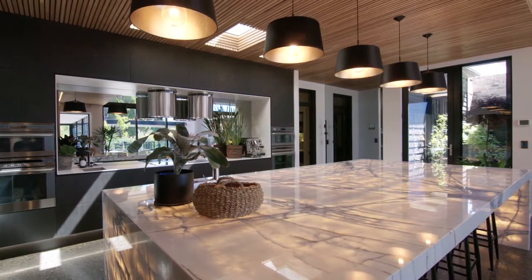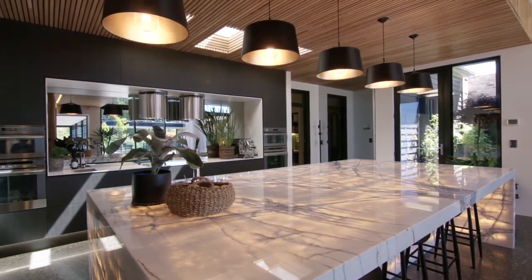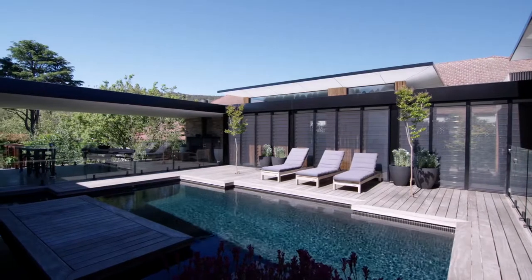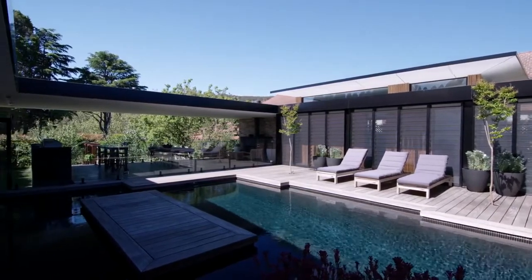Our builder had very fine tolerances. There's so much steel framing in this house. So the steel framing was being documented and produced at the same time as the glazing, so we had to be sure that it was all going to work together. Working with Hanlon and the builder, we could make that happen.